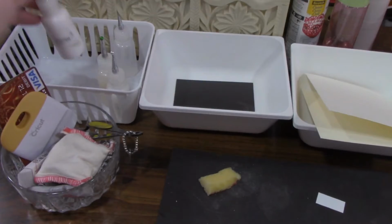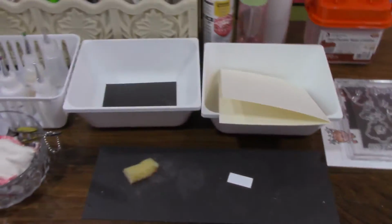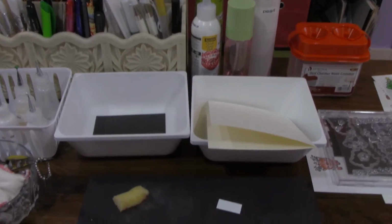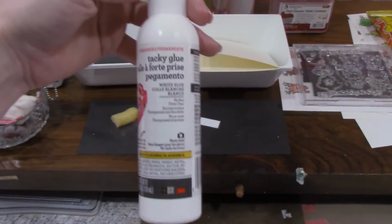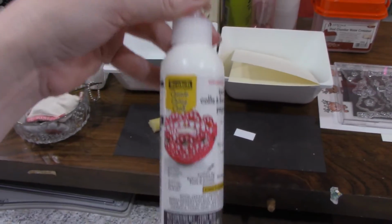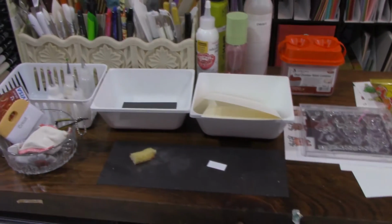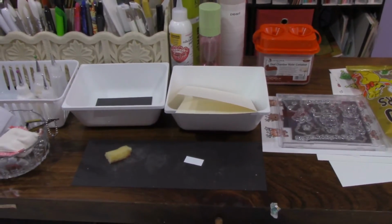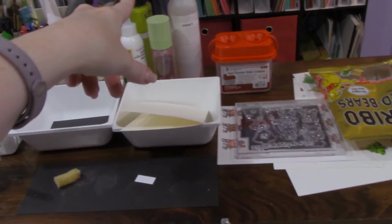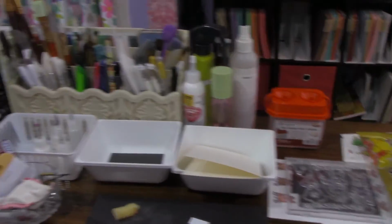I've got all of my various adhesives here. I've got another standby, the Scotch Tacky Glue. This, I believe, is my favorite crafting adhesive. I've been hooked on it for a really long time, before it was Scotch Tacky Glue, when it was still Scotch Quick Dry. Various liquid misters, my Pearl Mist, alcohol, and water.